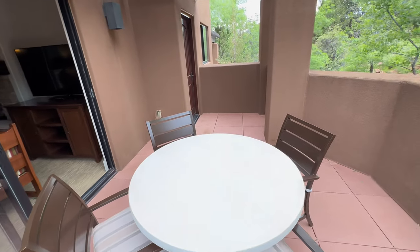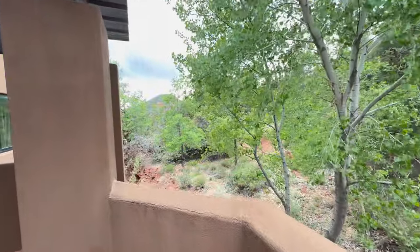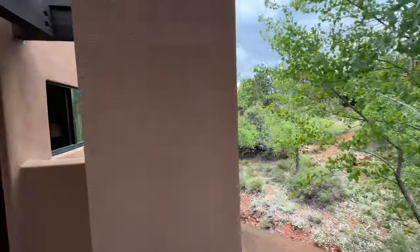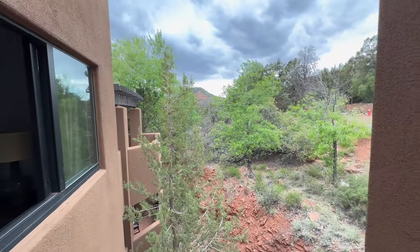Also, really love just the size of the patio and that it comes with a table and four chairs. Usually a patio or a balcony is a really little tiny space in these places, so I'm so glad it was spacious and we had views from all sides.